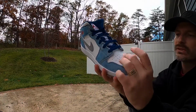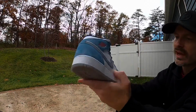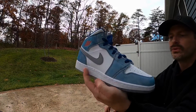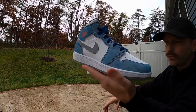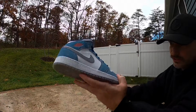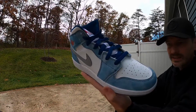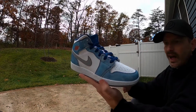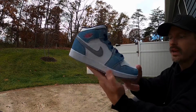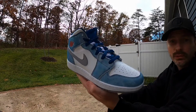But then for the base of the shoe, we've just got this bright white synthetic leather. It's really smooth, doesn't have any texture. And even though it is synthetic, it feels softer than the norm for Jordan 1 mids. I'm not saying that it's a good material at all, but it does feel soft. It doesn't feel like it'll crease and then have a real definitive line down the toe box or anything. It feels pliable and soft. I think these will be comfortable, and I just think that they look really, really good.